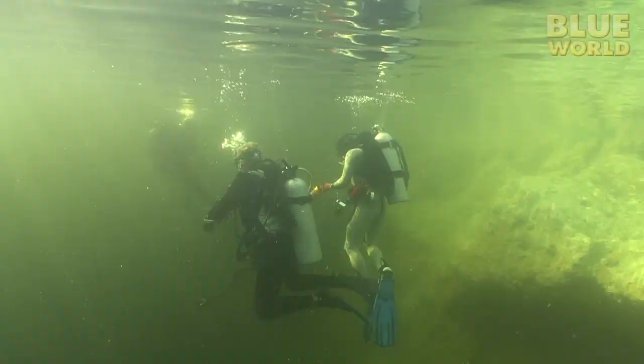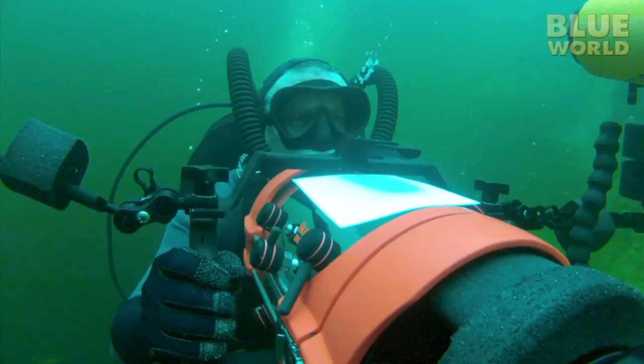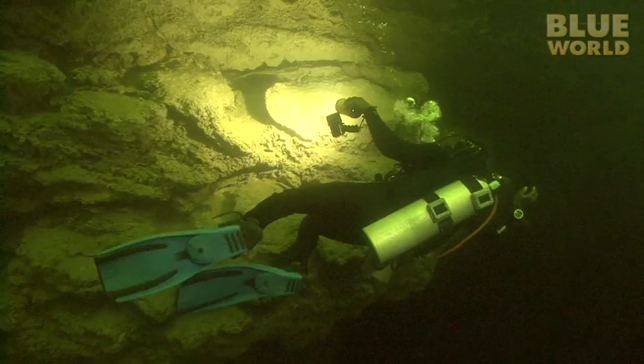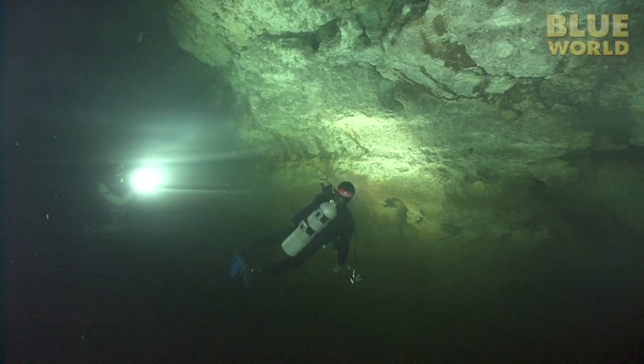The water at the surface is quite green. Sunlight near the surface allows plankton to grow, making the water murky. And the water is fresh. As we sink deeper, the sunlight drops off quickly, and we turn on our video lights. By 50 feet, there is very little light. By 70 feet, there's almost no ambient light at all. Dennis leads our team along the vertical wall with Todd close behind, lighting the place up.